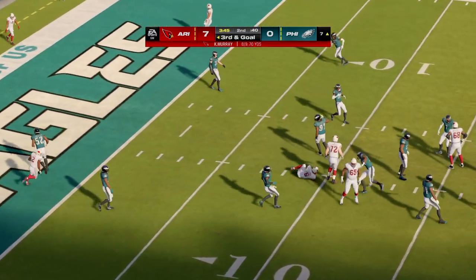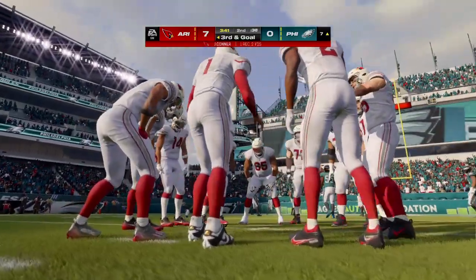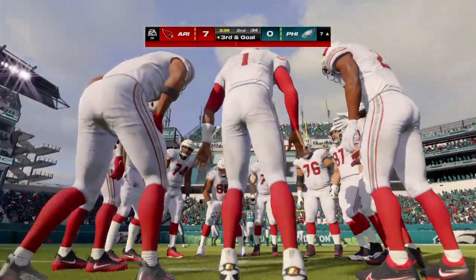He'll get this to Connor underneath. And here he'll get it down to the 7. Only able to pick up 2, and that leads us to 3rd and goal.